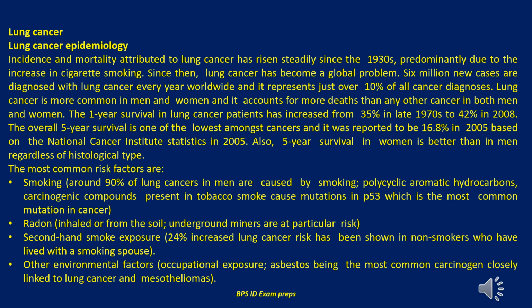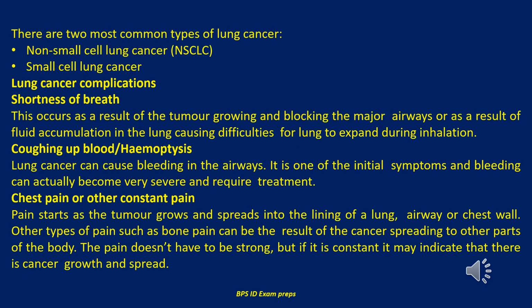3. Second-hand smoke exposure. 24% increased lung cancer risk has been shown in non-smokers who have lived with a smoking spouse. 4. Other environmental factors such as occupational exposure, asbestos being the most common carcinogen closely linked to lung cancer and mesotheliomas. There are two most common types of lung cancer, namely 1. Non-small cell lung cancer, abbreviated as NSCLC, and 2. Small cell lung cancer. Next we will discuss lung cancer complications.